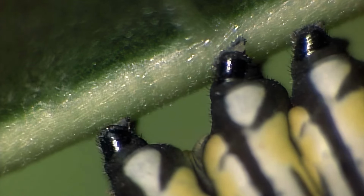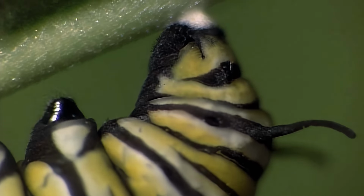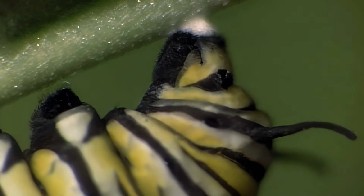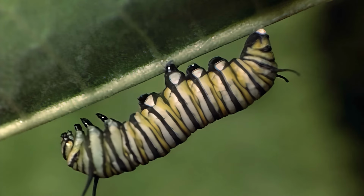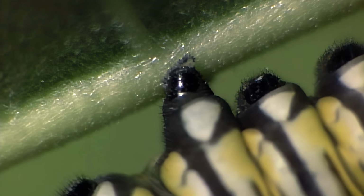Spinning a silk button, it attaches itself to the underside of a stalk. By moving its head from side to side, the larva draws the silk out to a fine thread, which hardens upon exposure to air.